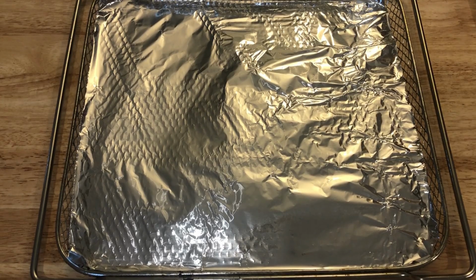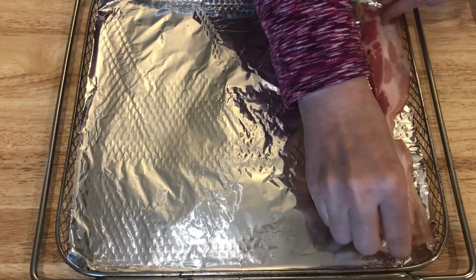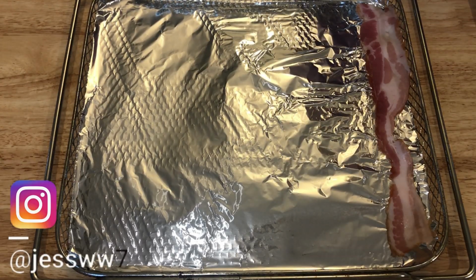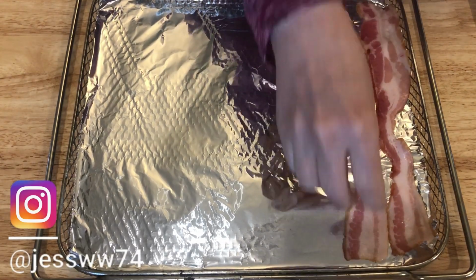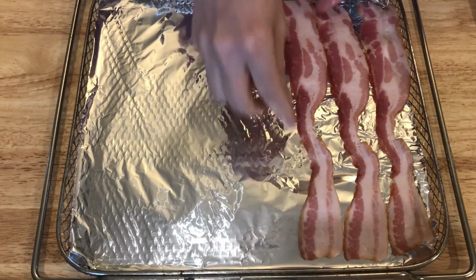I'm going to start with cooking up some bacon for Cobb salad that I will be having for lunch this week. I always cook my bacon in the air fryer. I like how it comes out nice and crispy and it just doesn't make a lot of mess. I always cook it at 400 degrees for 10 minutes.